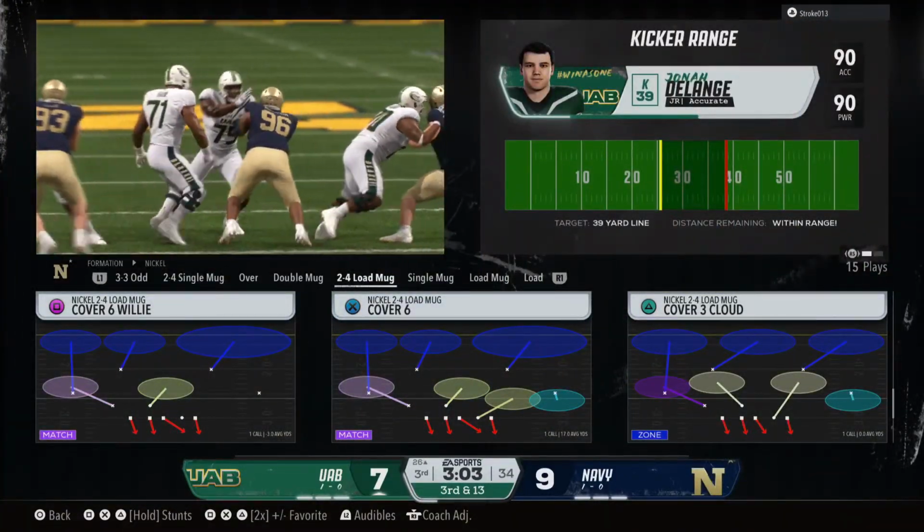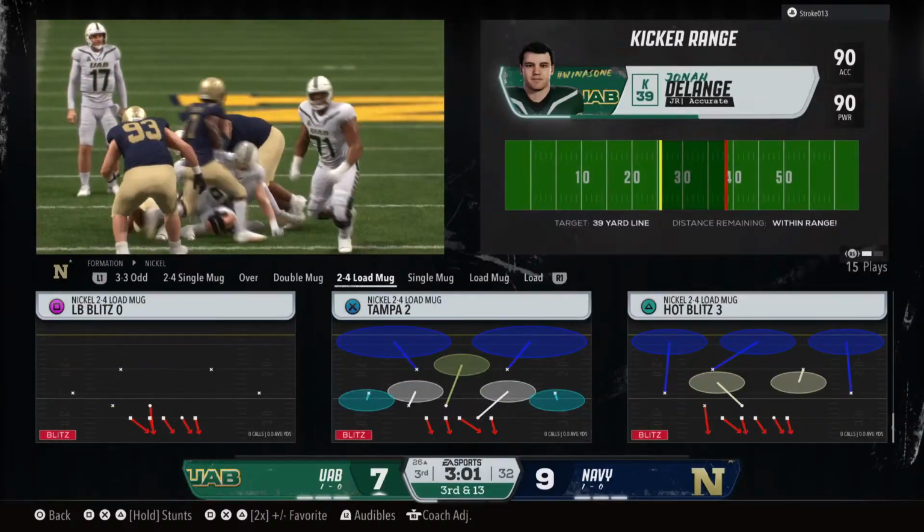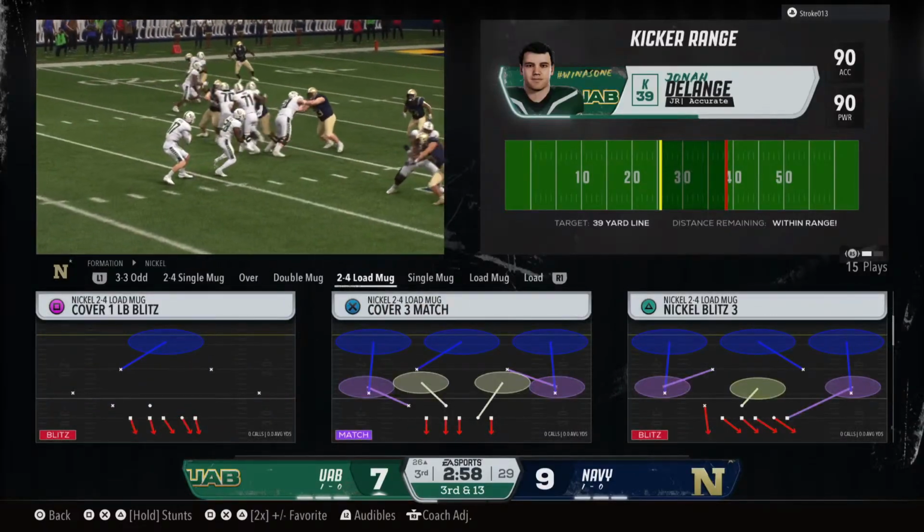Defense is about seeing it and pulling the trigger. You can tell they pull the trigger so fast, get to the back, get him on the ground quickly.